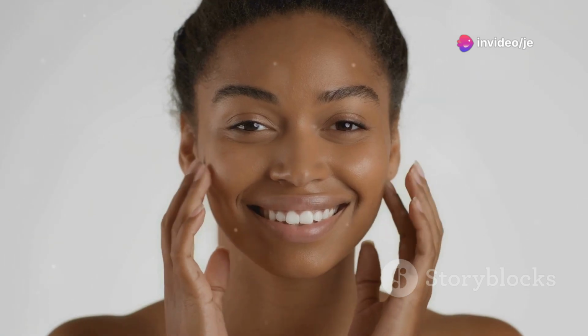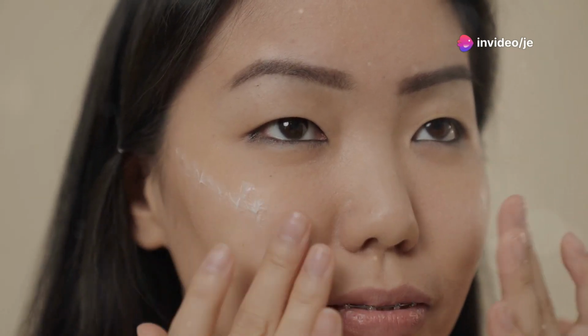Today we're diving deep into a topic I'm so passionate about, maintaining youthful, radiant skin. We all age, and that's beautiful. But who doesn't want that gorgeous, healthy glow? I truly believe that beautiful skin is achievable for everyone. And it's not just about expensive creams or treatments.